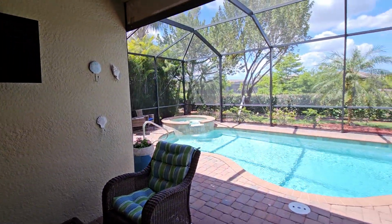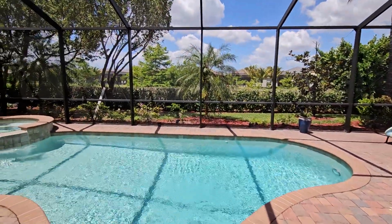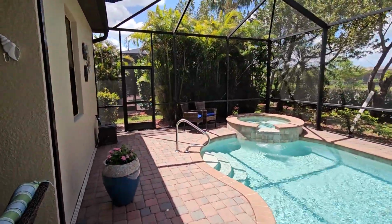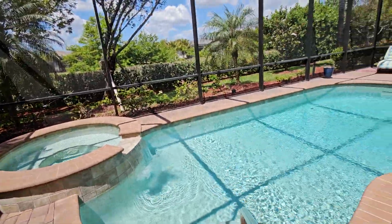That's really nice because this home faces west, so you're gonna get awesome sunset views from the back. And if you don't want the sun coming in, you can always drop down those screens and protect yourself in that manner. And then last but not least, we've got our pool and spa area.